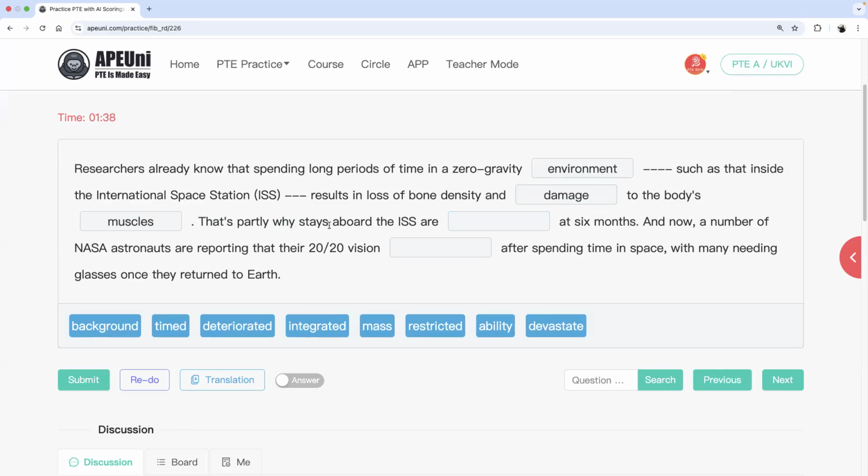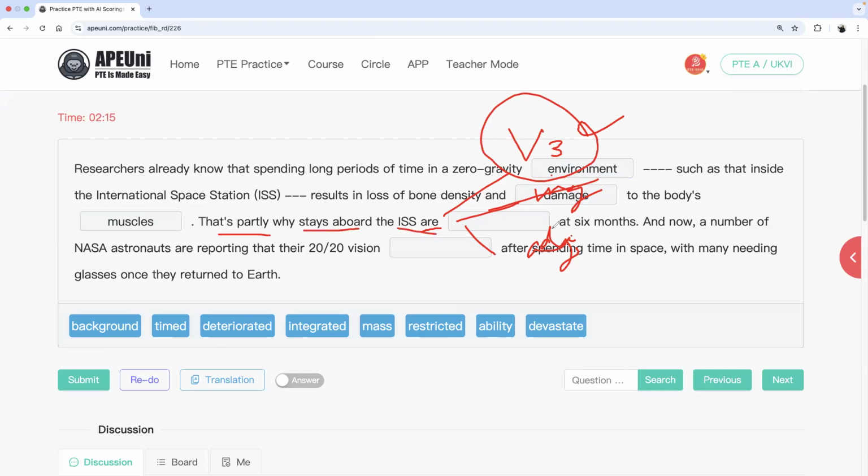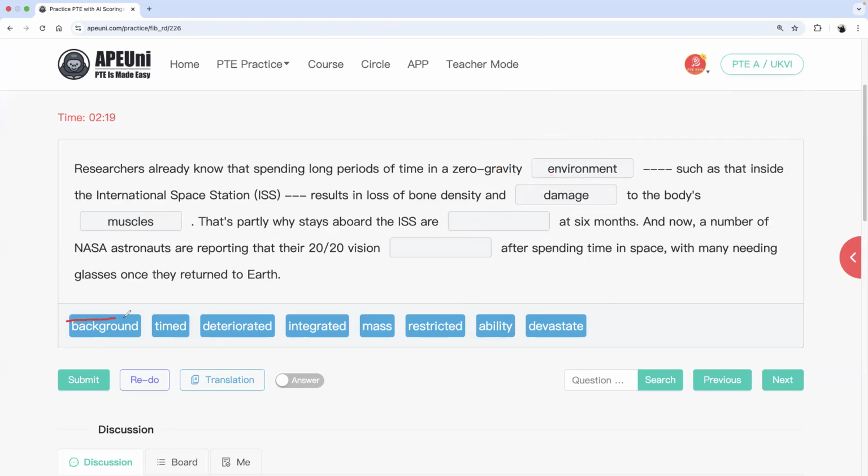That's partly why stays aboard the ISS are dash at 6 months. That means you can't stay more than 6 months. Okay. One thing, there is a condition. And second, the word "are". So "are" is saying I can have three types of words with me: third form of verb, ing, or an adjective. Do we have any ing in the options? No. Cancel that option. So either it is third form of verb or it is adjective. It is clearly feeling that there is no verb, so we will be looking for a third form of verb. This is not there, this is there, this is there. So let's check out. The stays abroad are timed at 6 months. The stays abroad are deteriorated, not deteriorated, integrated, no, or restricted. Restricted. Yes, it sounds more right when we say that we should limit. So that means we will be restricting the stays to 6 months.